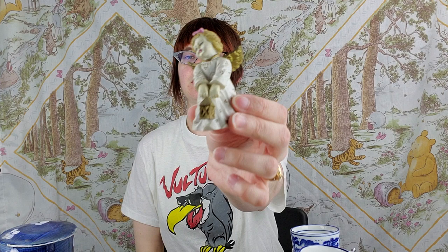In with this set was this plasticky figurine. I'm trying to get good light. There we go. And yeah, I'm probably just gonna donate her because she's not really worth anything. She's not worth much. And she's small. Give me a second. I'm gonna adjust the lighting. Let's see if this is better. I don't want to have to hold it off the screen and you can't see what's going on. So yeah, that little angel isn't worth anything.